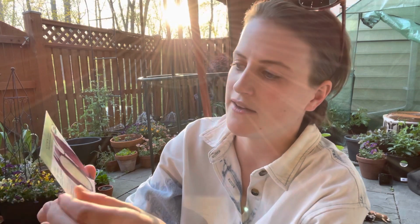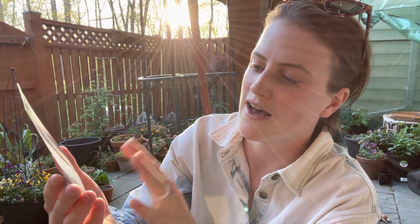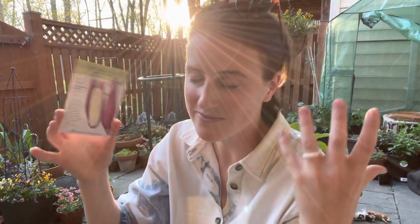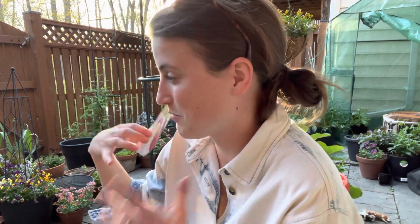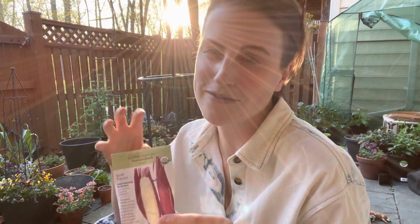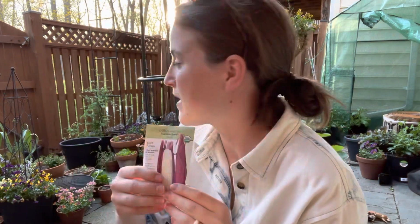Then I also have these beautiful red corn. This is a Martian Jewels red corn variety, with red stalks, red stems and cobs. So pretty. I do not typically grow corn for actual consumption because I just don't have enough space for true corn to grow, but I do like to grow it as a decorative, kind of like a grass, just like you would grow a decorative grass in a container. It's really good for that.